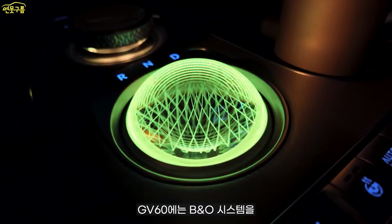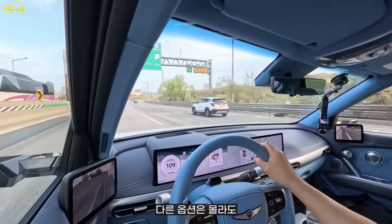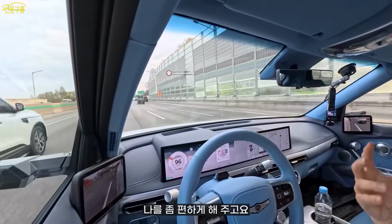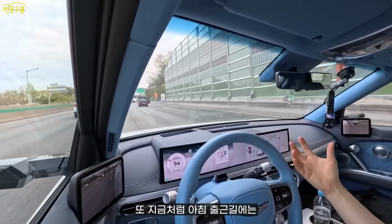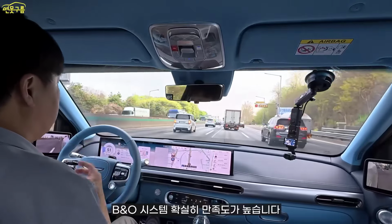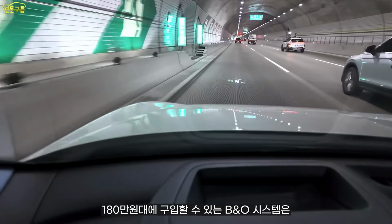This B&O system is available in the GV60 for 1.8 million won. Even if other options don't matter to you, the audio system can help you feel comfortable even when you're tired driving. Also, like on a morning commute, it helps you start your day on a bright note. This B&O system is definitely very satisfying. I also like audio systems, and the B&O system for about 1.8 million won seems like a good choice.